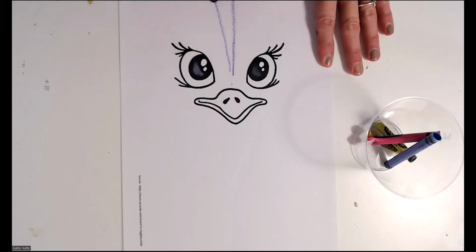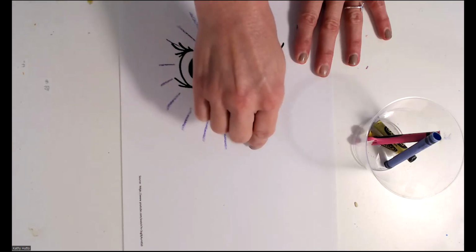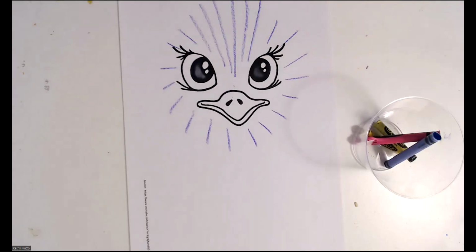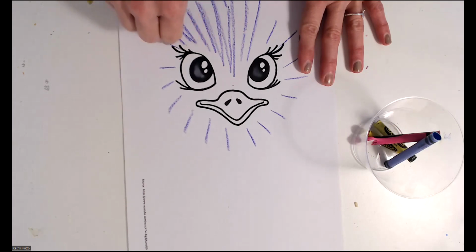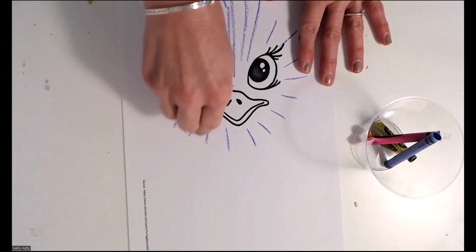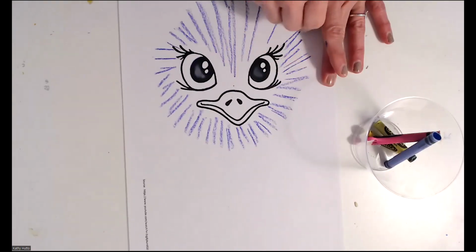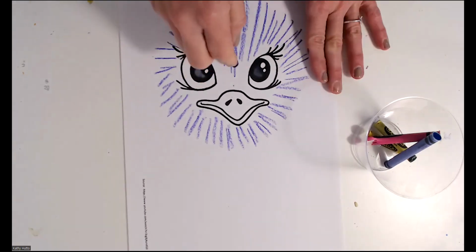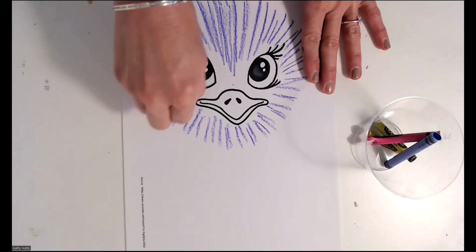So then next I'm just going to make lots and lots of lines all the way around the head, all the way around, like that. See? I just went all the way around and made lines. Now I'm going to take my purple and do it again. Just going all the way back around. Now I'm going to use my purple again and do it a third time. It just kind of fills in all the little white spaces when you do that.